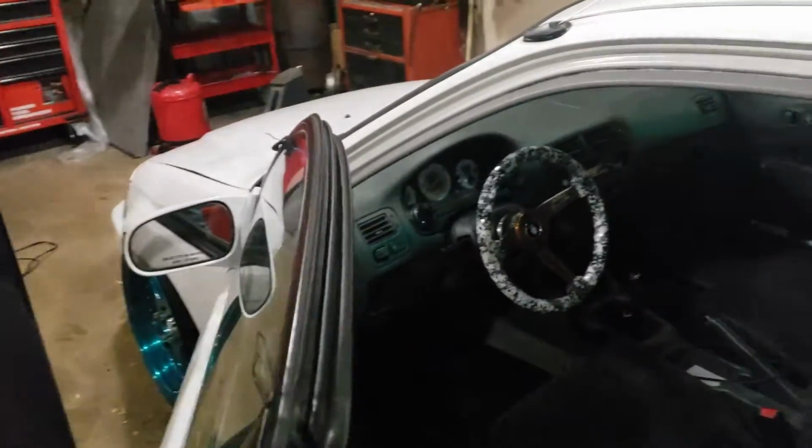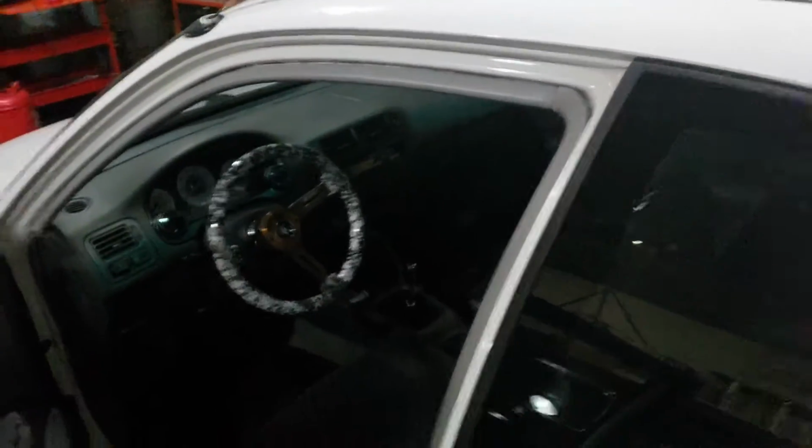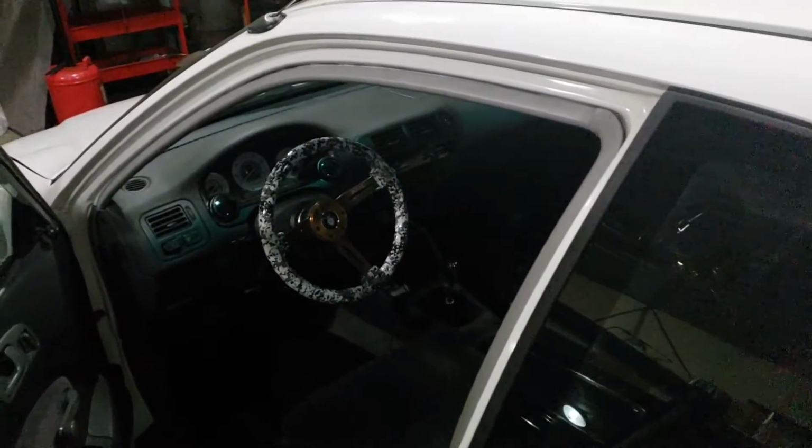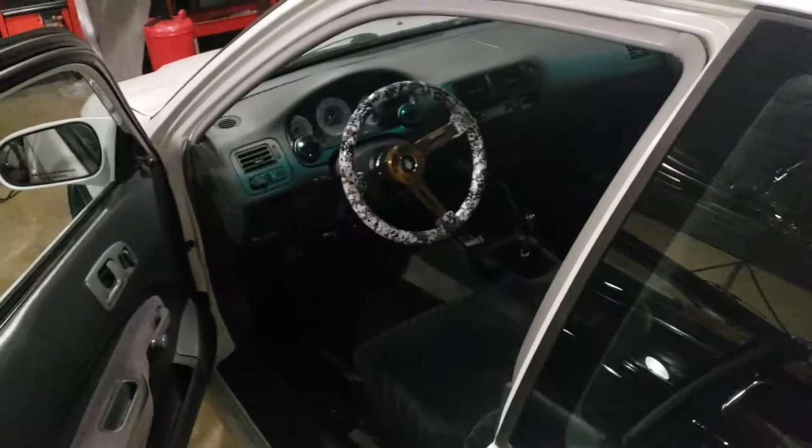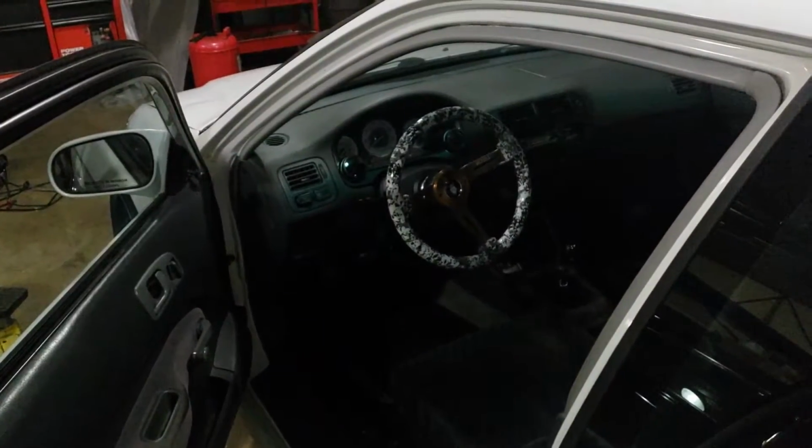I'm going to replace that reverse light switch. Recently I've just had the reverse lights unplugged completely, which sucks because you don't have reverse lights when you're in reverse. So we're going to go ahead and swap out that switch. I got one from a junkyard car, and see if we can get that working.